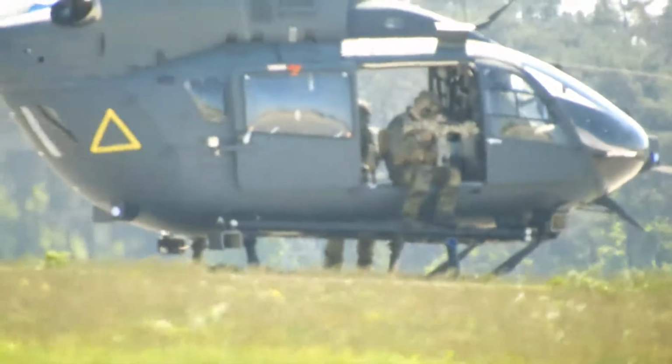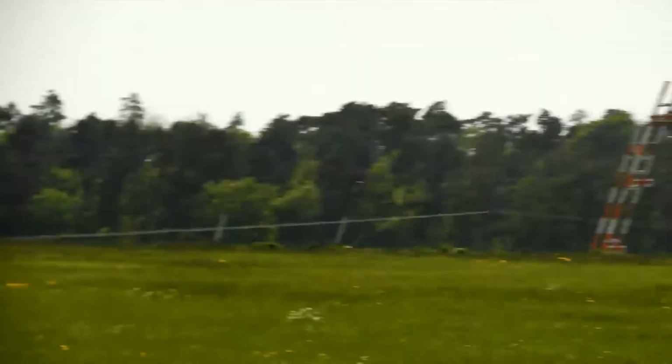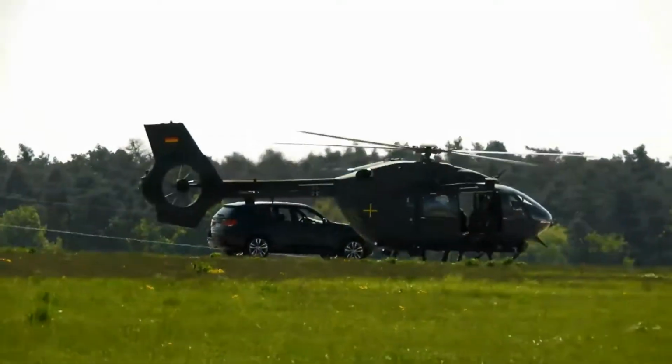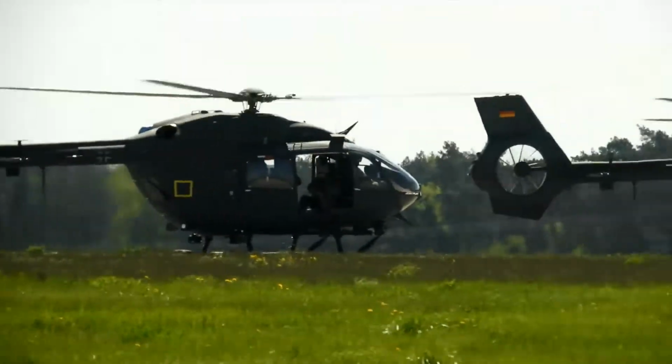The day started off with some spectacular airshow displays again, at first with the Spanish aerobatics team, and then the German armed forces showing off a combined operation of ground forces and helicopters.